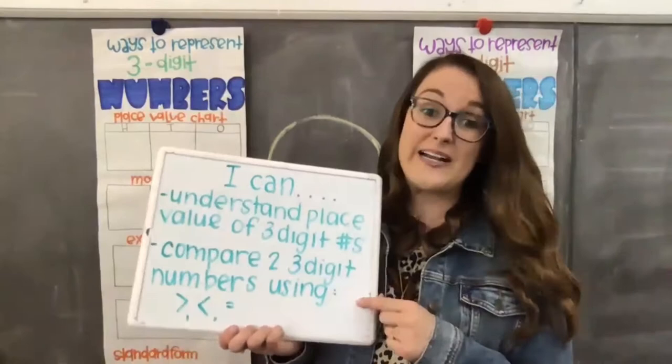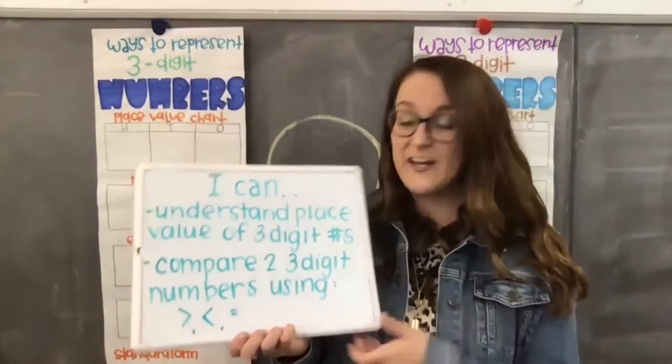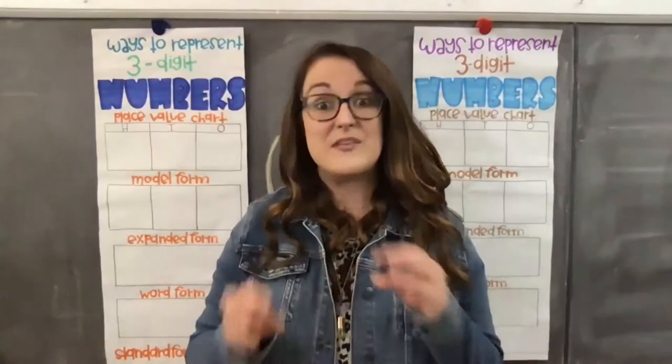And it says, I can compare 3-digit numbers using greater than, less than, or equal to. So we're still working on building those 3-digit numbers. But now that we've gotten a little bit more comfortable working with and manipulating those 3-digit numbers, we're able to take two 3-digit numbers, break them down into all these different ways that we represent numbers, and compare the two using symbols like less than, greater than, or equal to.